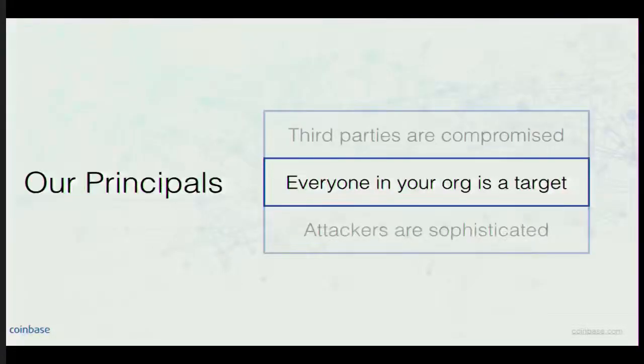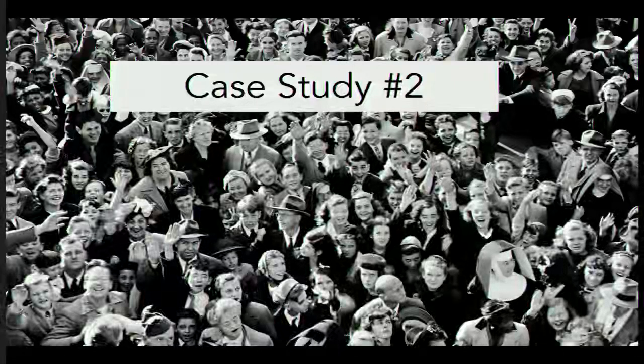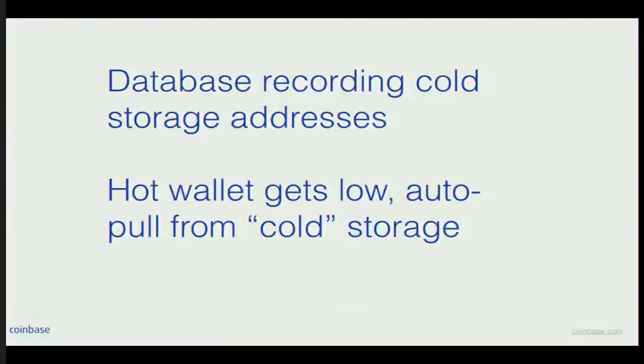So the second principle here is that everyone in your org is a target. Okay, so what I mean by that is, looking at this photo here, who has access to your sensitive data? And this is something we think about a lot, both in terms of employees, third-party vendors, people physically at the office, things like that. So in this particular compromise, the database was recording cold storage addresses, and it was recording the balance of those addresses.